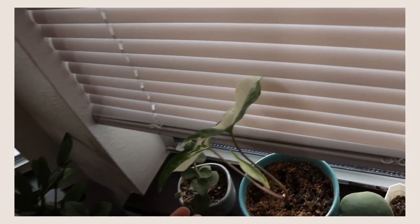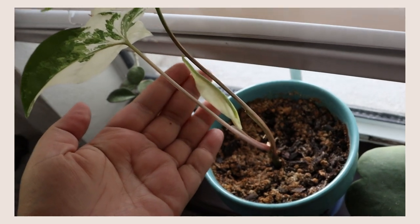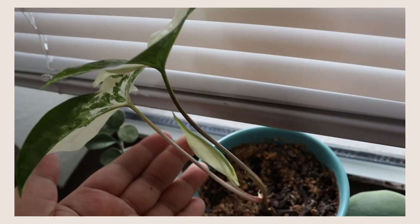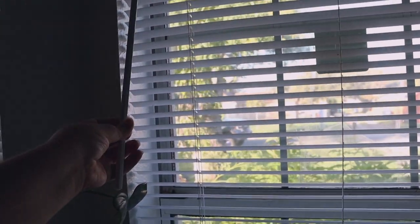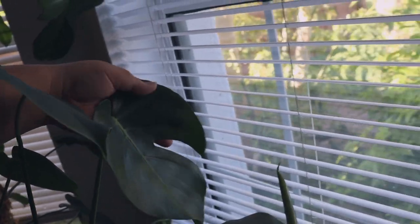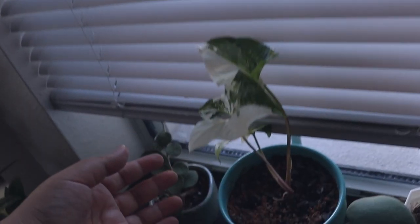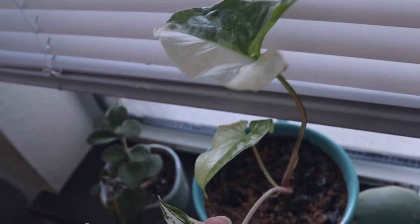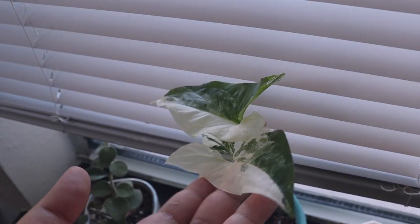Ooh, okay, and we have a little baby coming out on the syngonium elbow. Yes. There we go. Open up the blinds. So yes, as you can see, new baby here. And then this baby officially joined the three leaf plant club. So exciting.